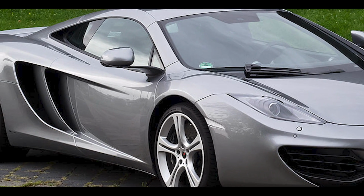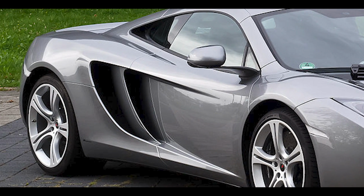When I was with McLaren, we did it first on the MP4-12C. That was our first supercar. But the problem with the door handle there was that nobody could really see it or feel it. So you would walk up to the McLaren, wonder where the door handle is, and slide your hand back and forth.